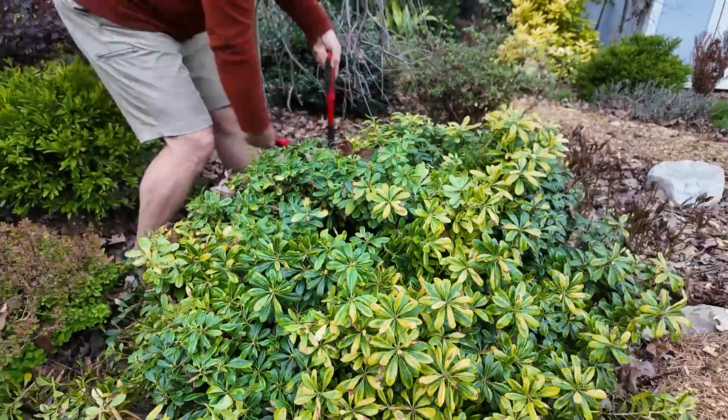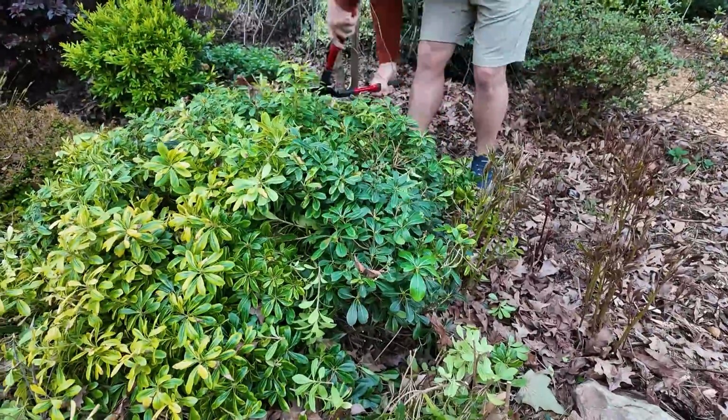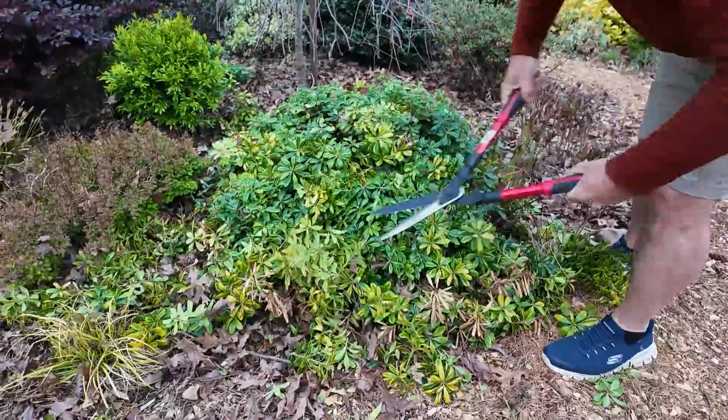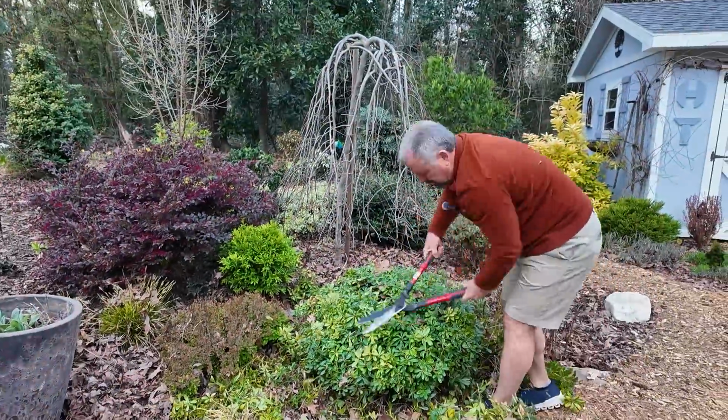Any of these little low doming plants like this, this material is not diseased. It got winter damage, so it doesn't look its best, but if I want to just leave it here as mulch, I can, or it can be raked up, cleaned up, whatever you want to do.